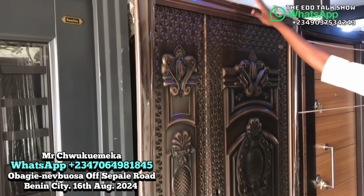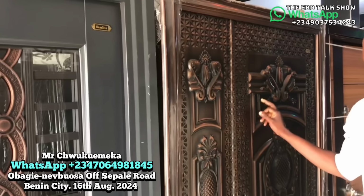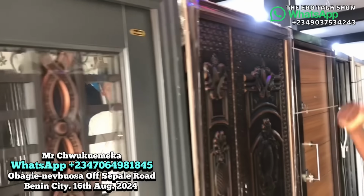This one is also for a front security door. Very, very strong. I can give you this one for 380,000. It's a very unique door.